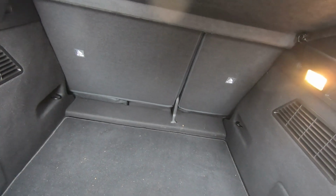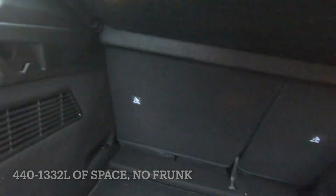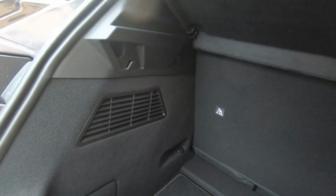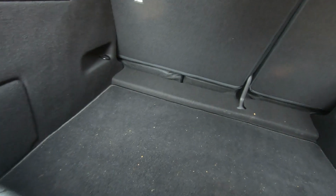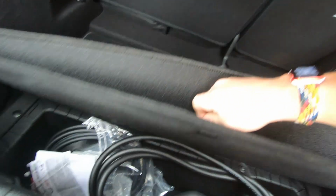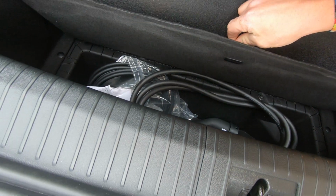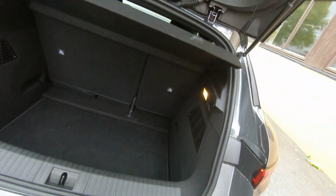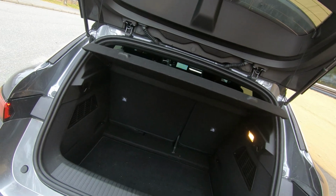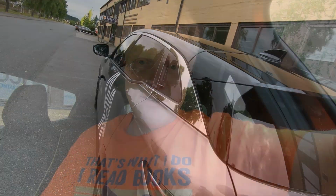It's not the biggest in the world. You can put the seats down, of course, and get more space. No USB, no cigarette lighter, power socket here. You have some space here for your charge cables, which is nice. If a little bit, yeah, it's not bad though. There's no frunk in this one because it's just stacked with power electronics and stuff, which is sad.